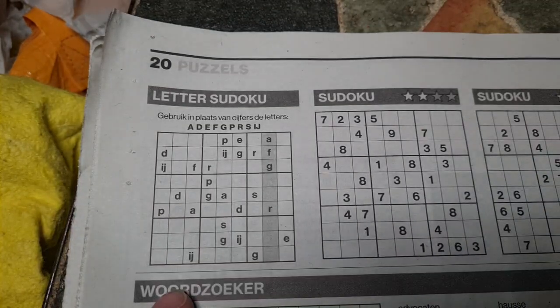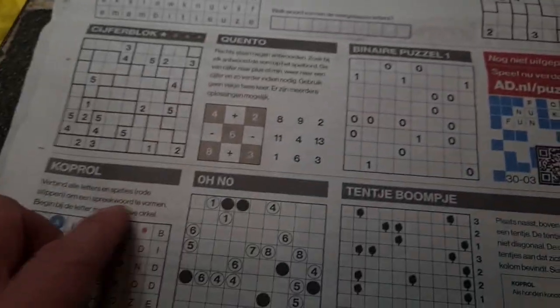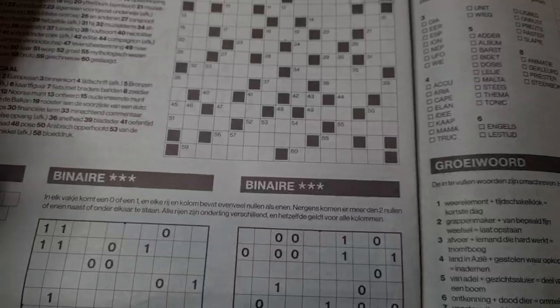the letter Sudoku, the 2 stars, the 3 stars, and the 4 stars Sudoku. 2 jigsaw Sudokus, 1 with 4 stars, 1 with 1 star, and the last puzzle is the binary puzzle, and these puzzles I'm not interested in. Total of 7 extra puzzles. 4 of them I will solve on Sunday.